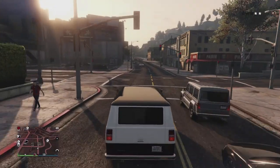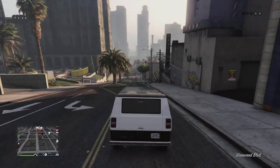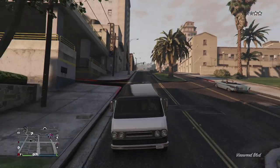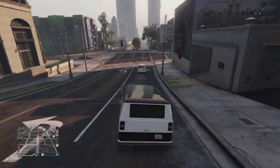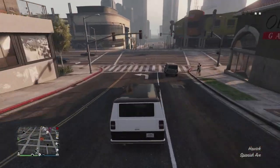We need to get into the city to get out of here, but I've been a huge Tony Hawk fan ever since, you know, as a kid playing every single one of them, so I'm pretty excited to see them coming in remastered as well, and they look so good, man. I cannot believe how good they look.